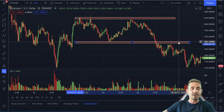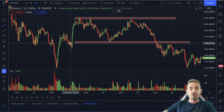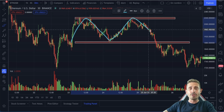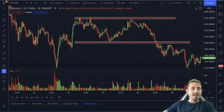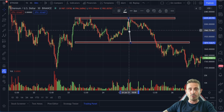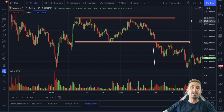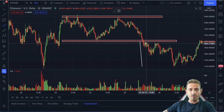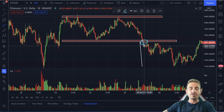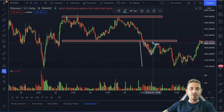So now let's take a look at the potential measured target. We do know that the measured move from a double top pattern is the width of the pattern. So from the top to the support level, this is the measured move from a double top pattern. Now there are two ways here to enter a trade. You can either enter on the breakout, just when you are breaking out, or you can wait for a retracement and enter right over here, okay?